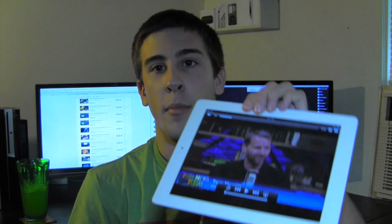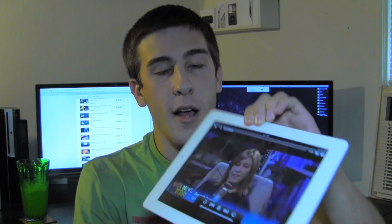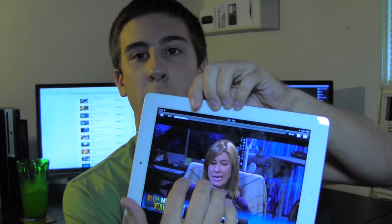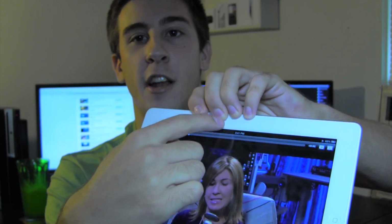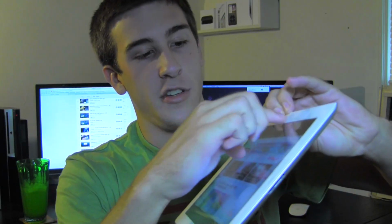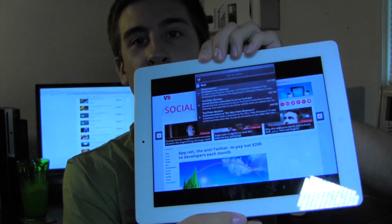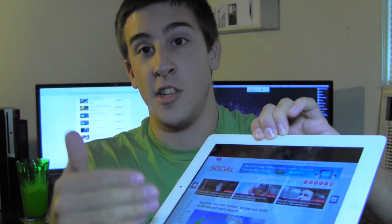Because if you go ahead and download the podcast app, as you can see, I have Tech News Today playing right here. Go ahead and hit play. It's playing, but if I bring up the multitasking menu, the video continues to play. Same thing with Notification Center. If I slide down on Notification Center up here, let's see if I can actually do this right. But the video does not stop playing in the back. They're just on the web page right now, but the video is in fact still playing.